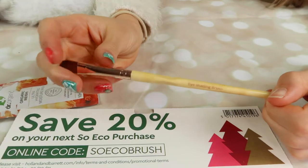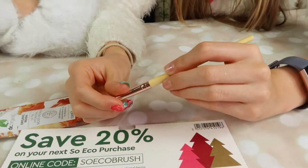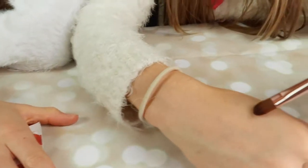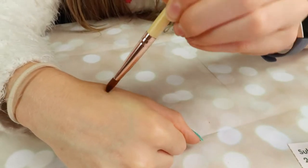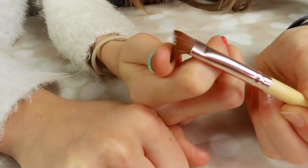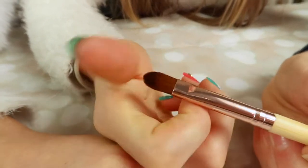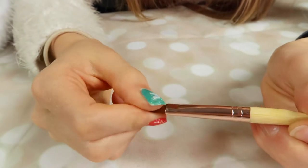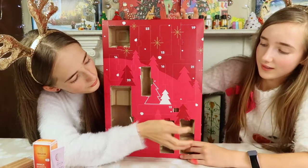So it's a really lovely length, and it's also got this little indent groove, you know, for your fingers to go on. It's really nice and soft as well, like the brush. I don't know if you can see, but it looks really silky and smooth. Put it on my hand. Why are we putting it on your hand? Should I see if any bristles come off if we put it gently? Oh, none come off. Number 12.